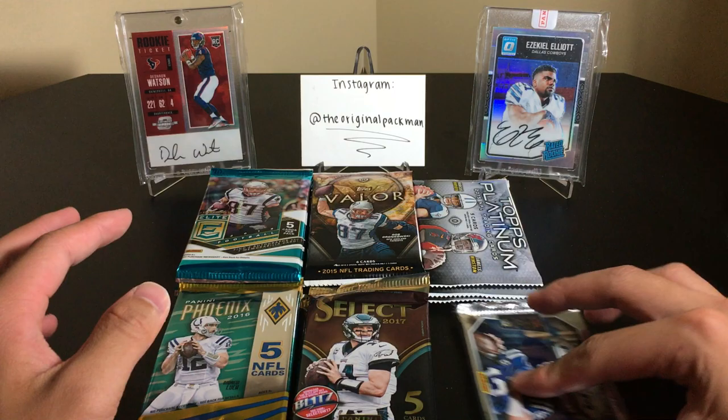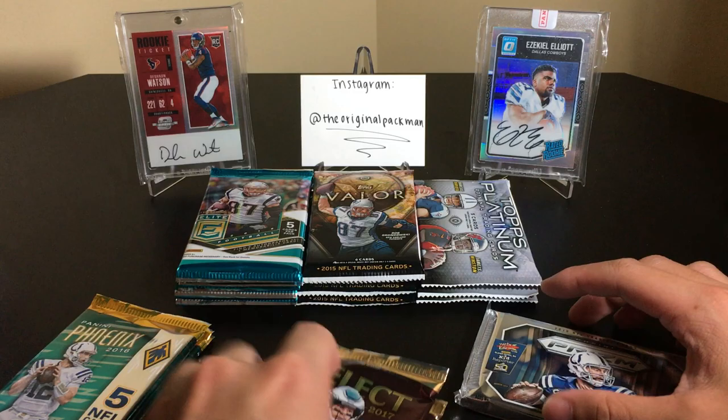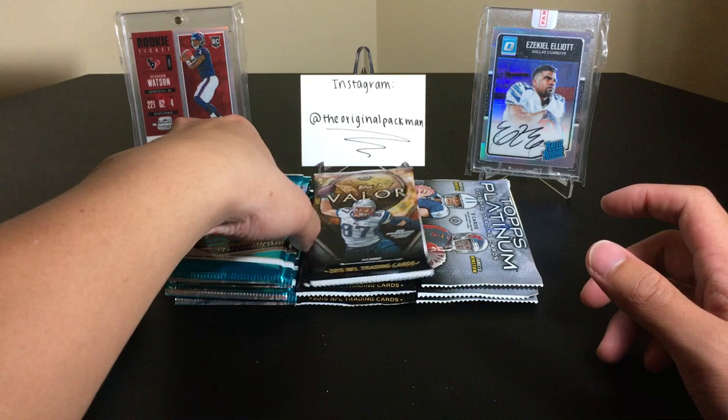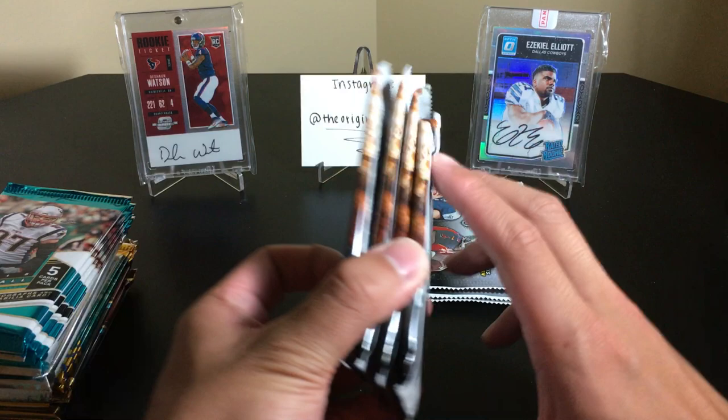We have one of these, two of these, one very thick, one thin, four of these, one thick, and I'll stack them up in the order we're going, so Select will be last. We have five Donruss Elite, one of them is thick. Four are thin, which is the ones where you could potentially get the auto, which is what you're looking for. We have four Valor.